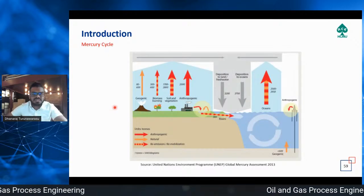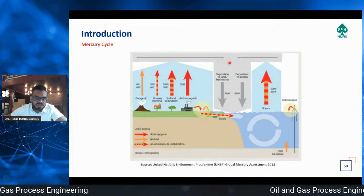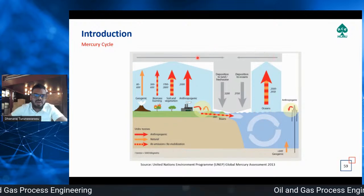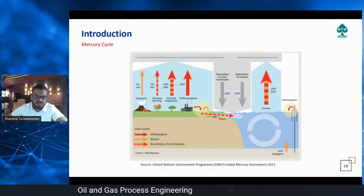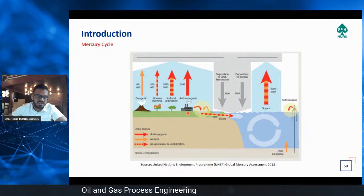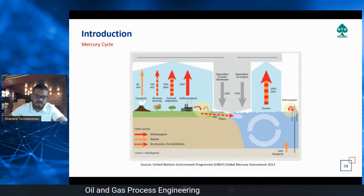Okay, so mercury is a cycle. You can see that mercury forms and is emitted to the environment and then deposited to the fresh water, to the rain, and goes to your streams, and it evaporates and will come back. So it's a cycle, right? And it forms in many ways. It can be formed through geogenic processes, biomass burning, soil vegetation, and also through factories, right? And the same goes for production, from your offshore production as well.